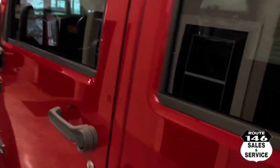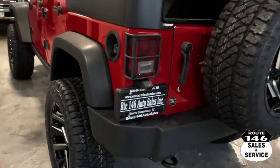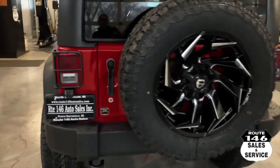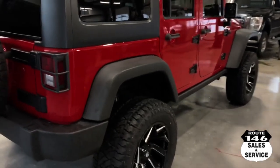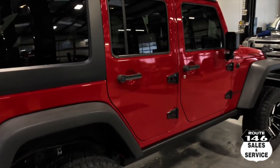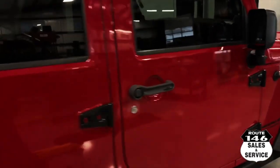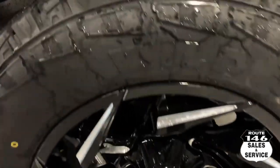Nice truck. It's all serviced. Did 5 wheels and tires. Hard top. Just one top with this one. Doesn't have a soft top. Rubicon '14. Wheels are cool, different.